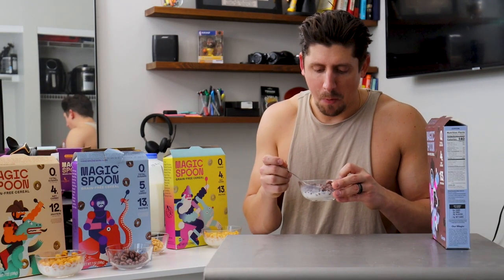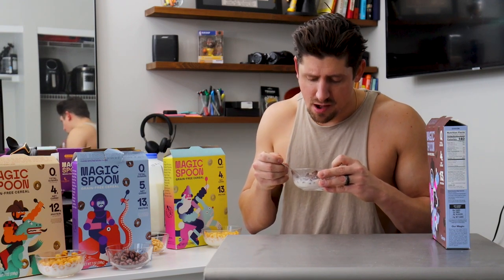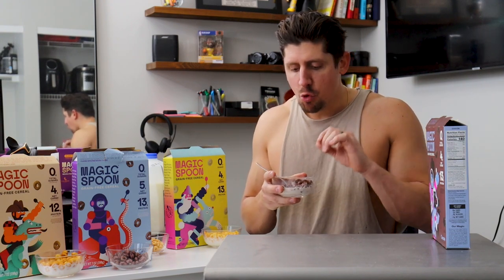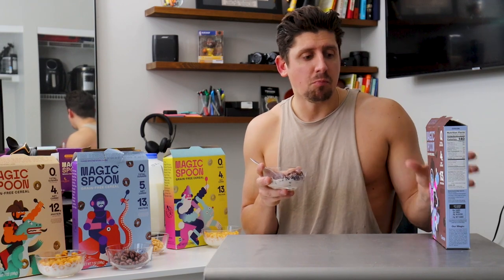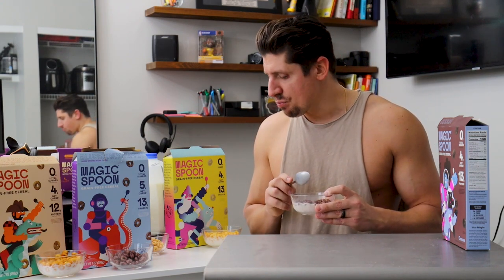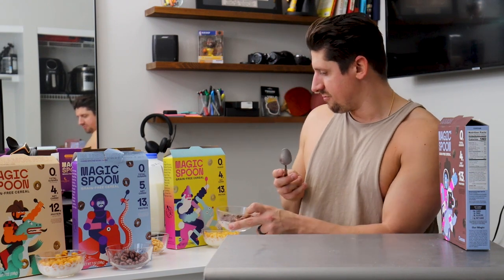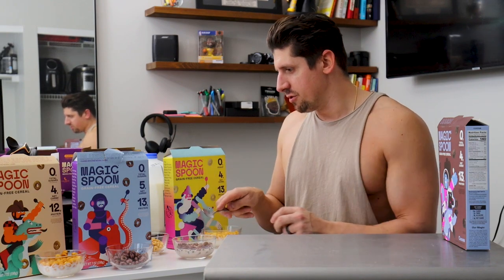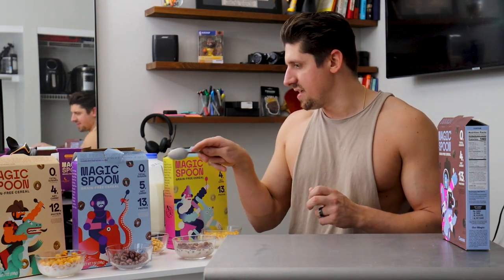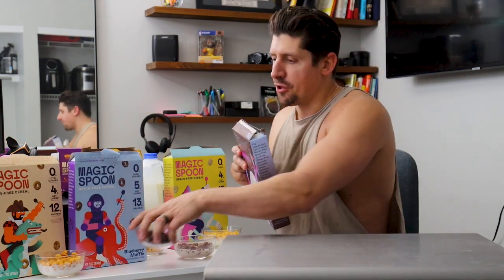Similar to the last one. I wonder if this stuff will give me chocolate milk though. That'd be good if it gives you chocolate milk. Definitely good, but not as much of a chocolatey flavor as what it would look like you would get. Still, this one's probably better than the Frosted, but still below the cinnamon and the fruity. Let's go on to the blueberry.